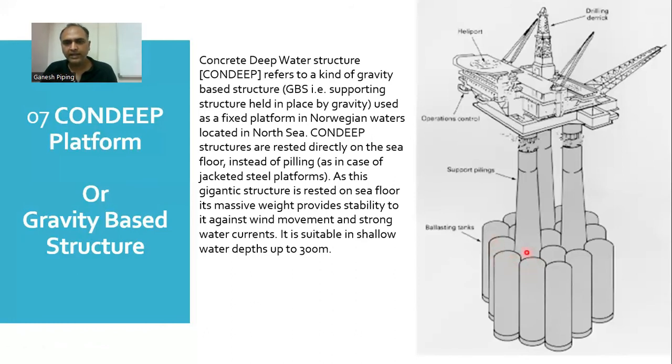The ballast water tanks are filled with water to give stability. If they want to occupy the same space for the hydrocarbon, then they will take out that water and then store the hydrocarbon. But of course, there are certain cells reserved for this hydrocarbon, because if you mix all these things up, it's not good. So that's the function of these ballast water tanks. On top of it, you have all the things which are similar to all the other platforms. Only the bottom part, or what we call below the jacket, is different.